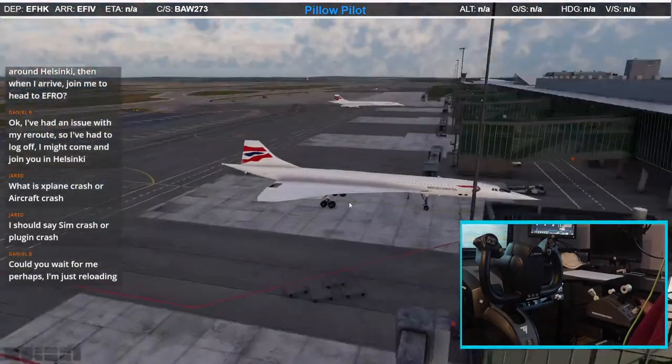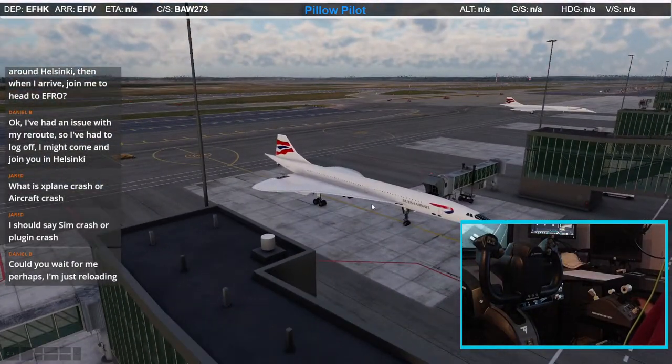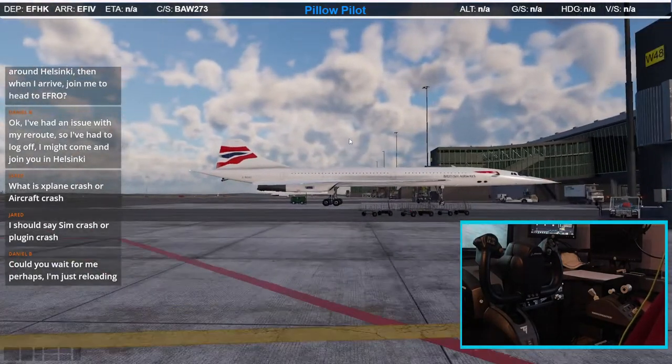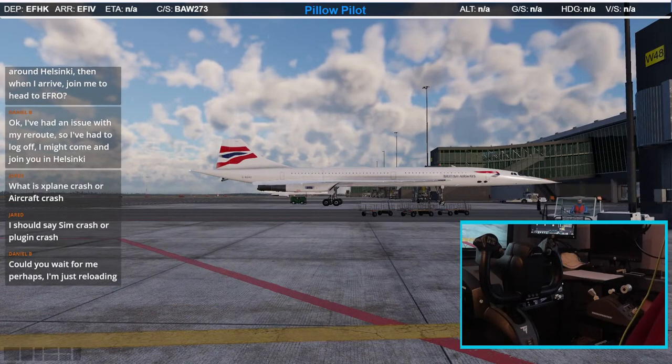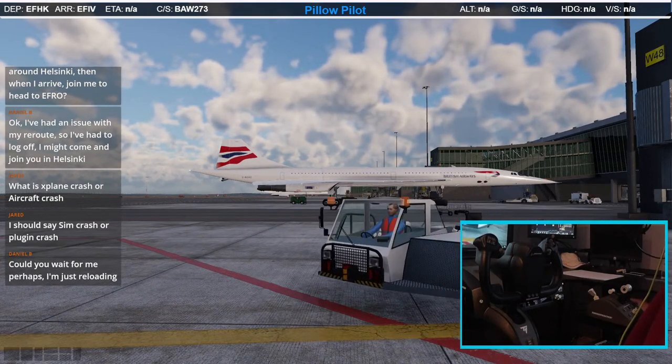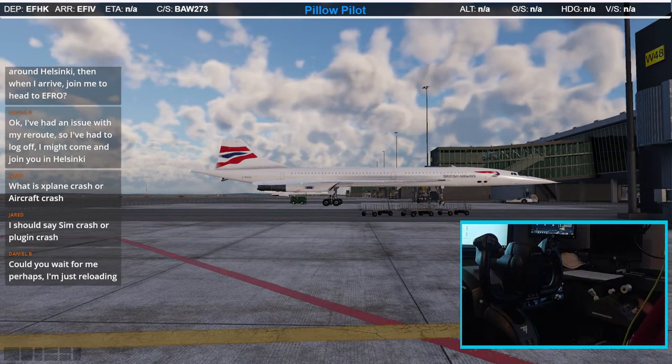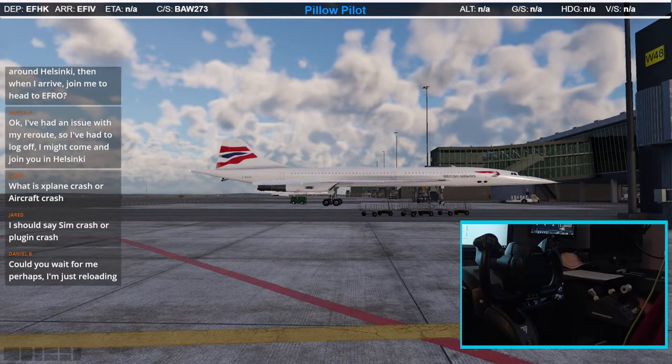If you're here, we might as well fly up there, I suppose. Yeah? Alright, well, let's get cracking. We'll head up there then, and we'll make that our flight for today. I do apologise, as I said before, ladies and gentlemen. X-Plane 11 has just completely let us down today and given up on us, which is a real shame.